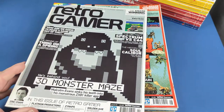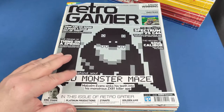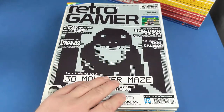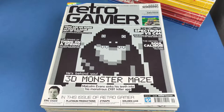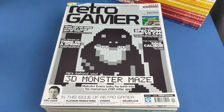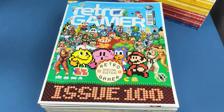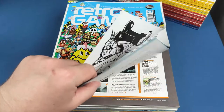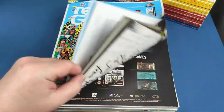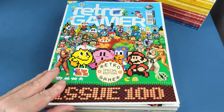Just the business. Number 99 then, the old ZX81 classic 3D Monster Maze. That was a game and a half. I mean, just phenomenal what it could get out of 16K. Just incredible. And then number 100, anniversary issue, is the Retro Gamer Special Edition. It's like an all-encompassing look at 100 issues of Retro Gamer. How cool is that? Wowee. That's really good, isn't it?